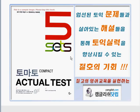I will discuss the first part of the TOEIC test, which is the listening section. The listening test of TOEIC is divided into 4 parts. The first part is photos.